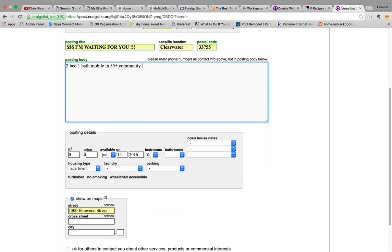Then you're just going to come down here to the posting details and put in whatever information it's asking for: your price, when it's available, how many beds and baths. If you're having an open house, you can fill that in. What kind of home it is, manufactured, whatever. If it's got laundry, if it's got washer dryer hookups, if it's washer dryer in the unit, if there's a laundromat on site, if there's a carport, a garage, whatever the parking situation is.